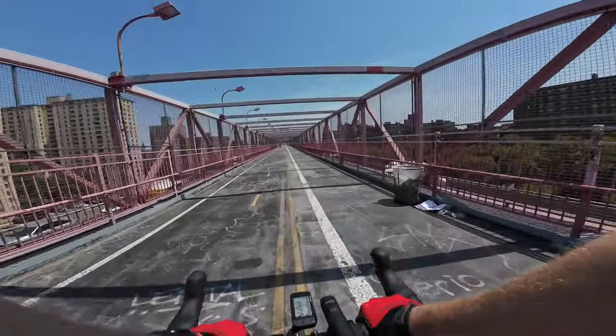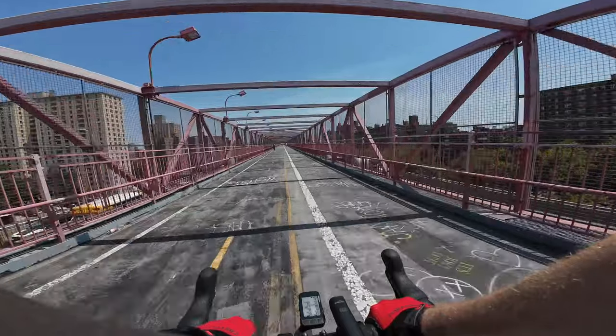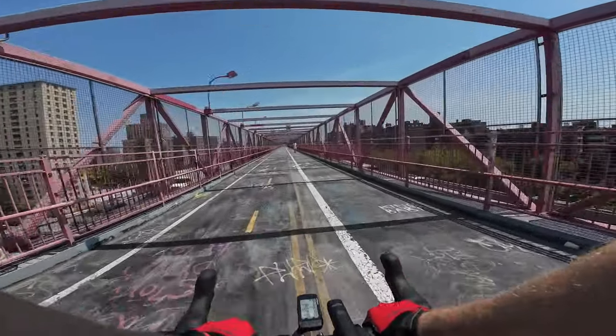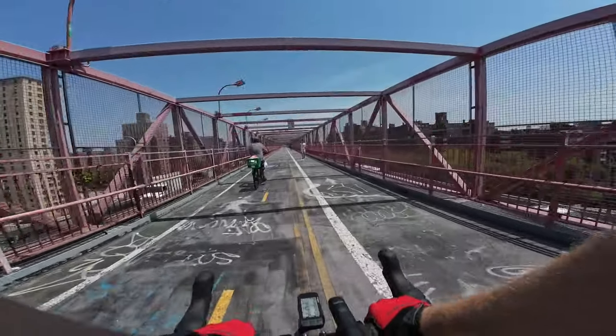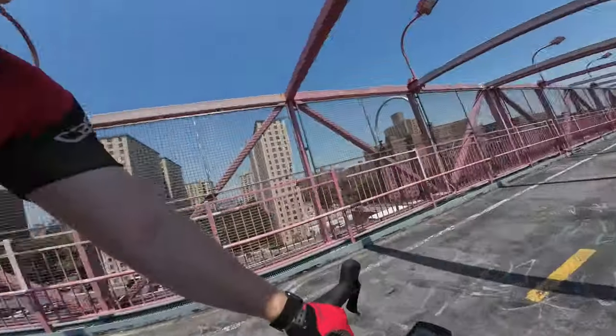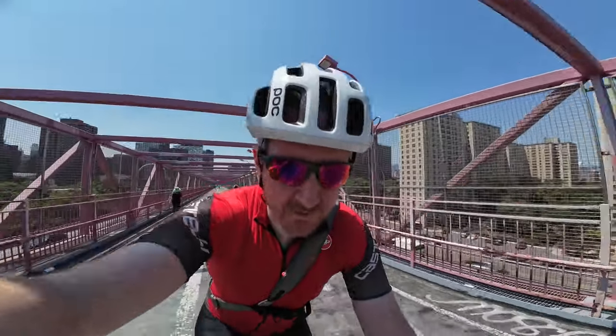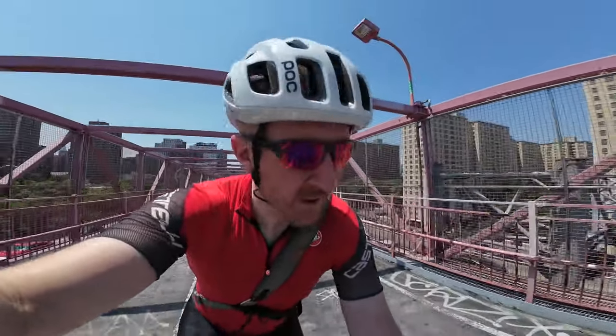Heart rate's a bit high. To be expected though. Below 160 is okay for me. Anything over that, using up a lot of energy. I should also mention, I'm purposely going a bit easier today, just because I'm coming out of a cycling hiatus. So I don't want to bite off more than I can chew.